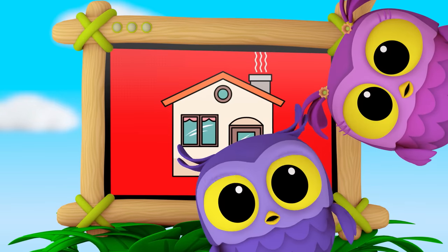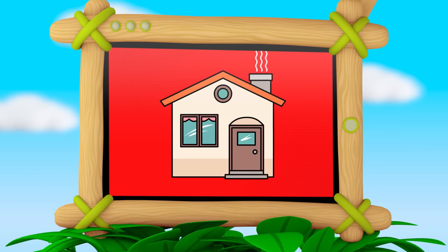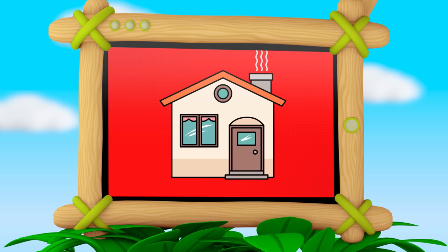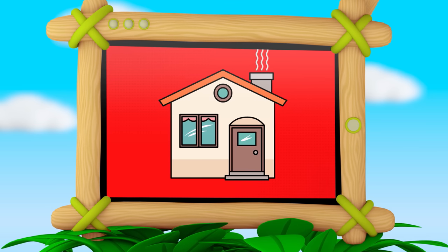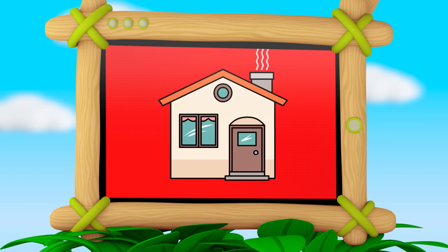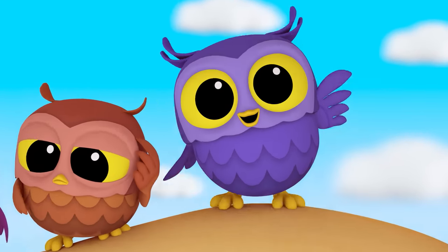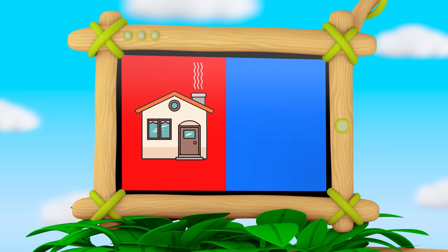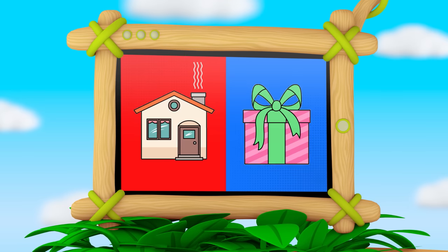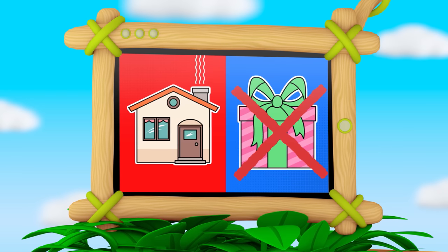Hoot? Scoot? Wah? What is it? It looks like a box, and it is big. Let's guess what it is in a guessing game. So, what is it? Scoot guessed first. Is it a present? Nope, it's not a present. A present has a big bow on it.